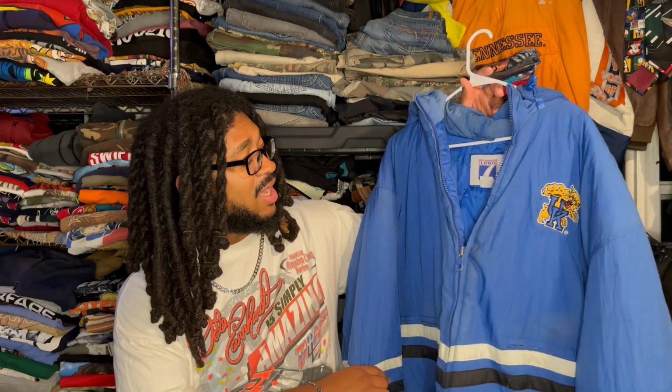This is my first official off the back, successful off the back. And it was a banger, so yeah. Last but not least, we got 3 hats. First up, we got this one.